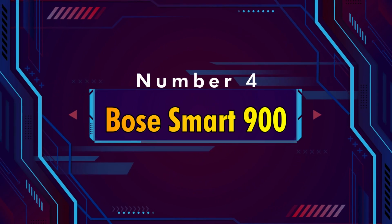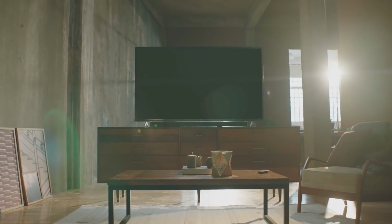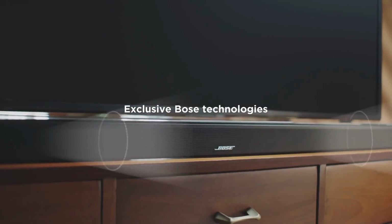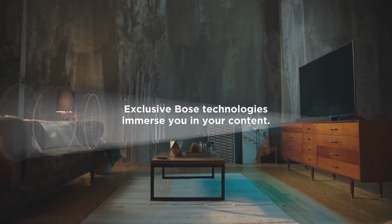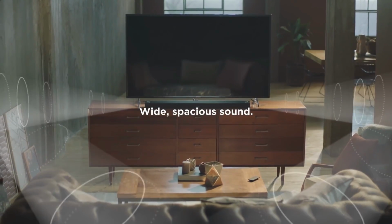Number 4. Bose Smart Soundbar 900. Bose's aesthetic sensibilities mean that the Smart Soundbar 900 has a more modern and refined appearance than most of its competition, with a wrap-around metal grille and polished, impact-resistant tempered glass top. Underneath the bodywork, Bose's first Dolby Atmos soundbar sports 9 channels of amplification.